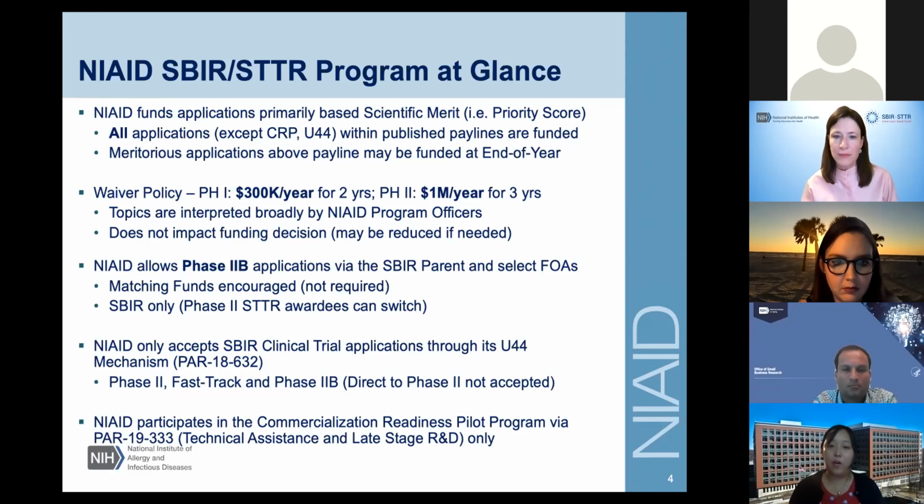And additionally, for our clinical trial applications, we do not participate in the omnibus solicitation. Our clinical trial applications are through the U44 mechanism. For this mechanism, you can submit phase 2 fast track applications and phase 2B applications. However, direct to phase 2 currently is not accepted for U44. We at NIAID also participate in the CRP program via the PAR 1933 mechanism only.